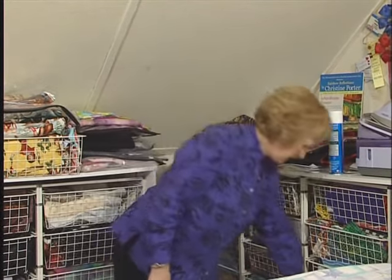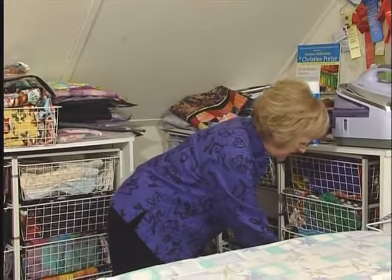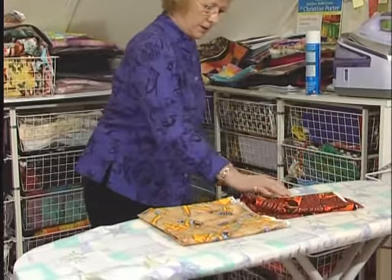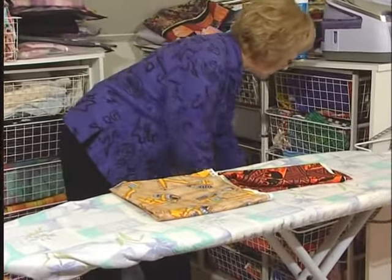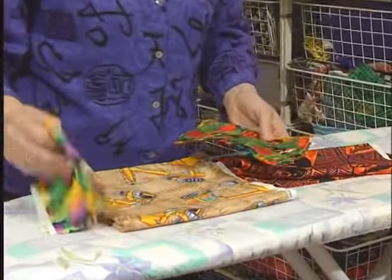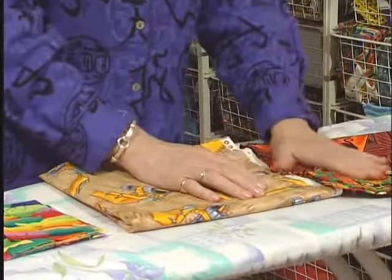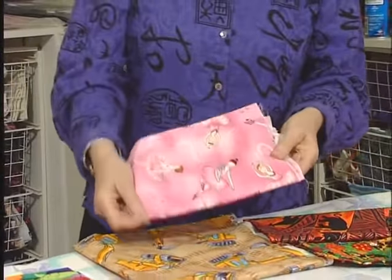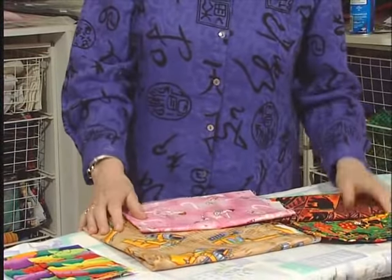The other fabric I tend to collect a lot of, now I've got 4 grandchildren, is this kind of thing. They love animals and tractors. I have pigs and cows and, of course, ballet dancers. So that's fun to collect.